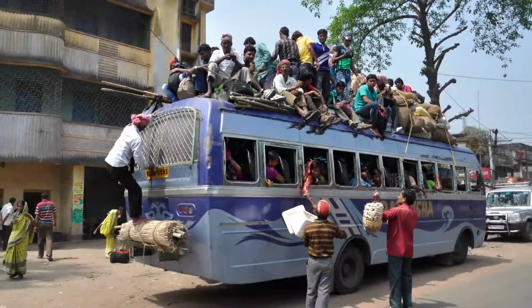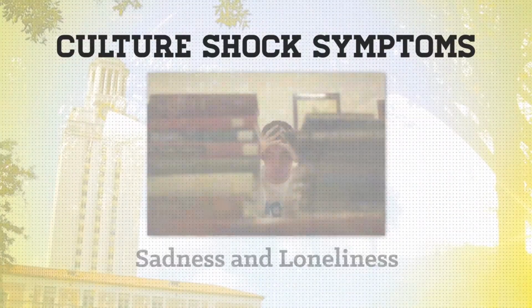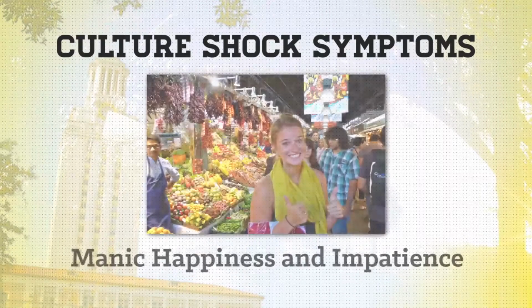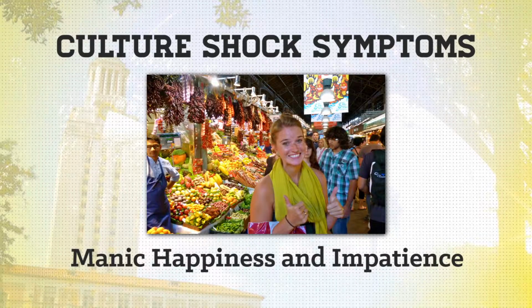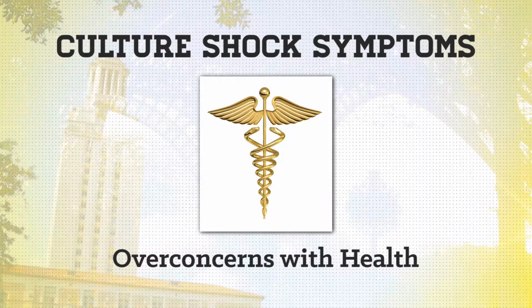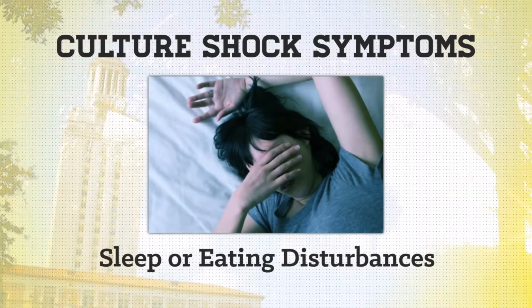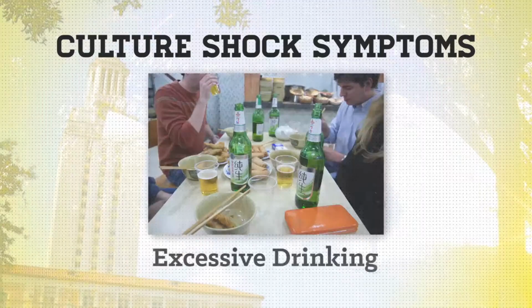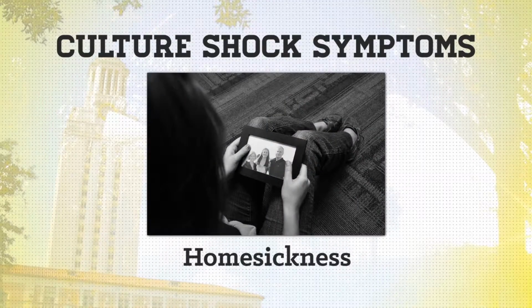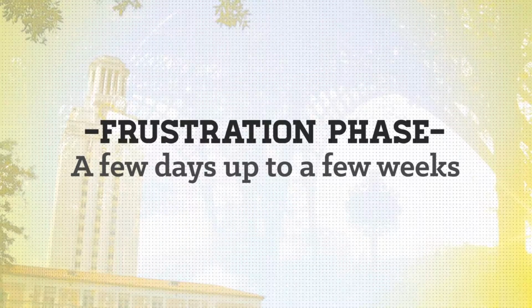Differences between your new culture and your home culture may be more apparent, and anxiety can set in. Some of the typical symptoms include feelings of sadness and loneliness, or even the opposite, feelings of manic happiness and impatience, frustration about communication, an over-concern with health, idealizing your native culture, sleep or eating disturbances, excessive drinking, homesickness, and withdrawal from the local culture. These symptoms commonly last anywhere between a few days to several weeks.